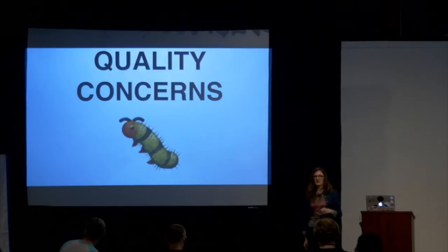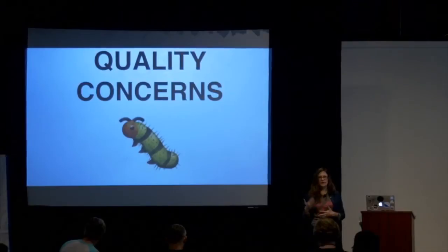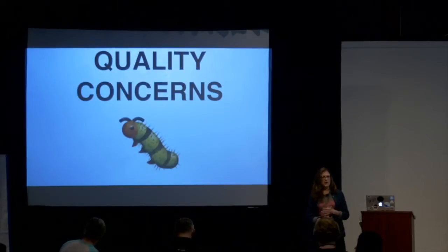The other thing that goes along with this is quality concerns, and I don't have time to go through with you all the metrics about why continuous delivery actually allows you to build higher quality software, but it does. I encourage you again to look at some other data, and I'll share some links in a moment.